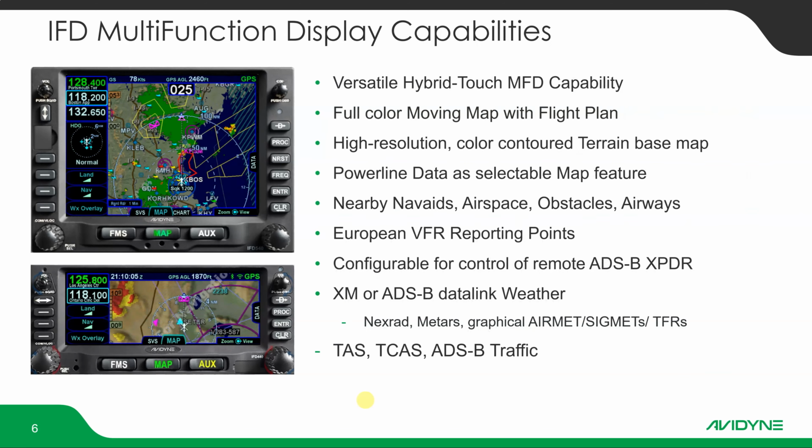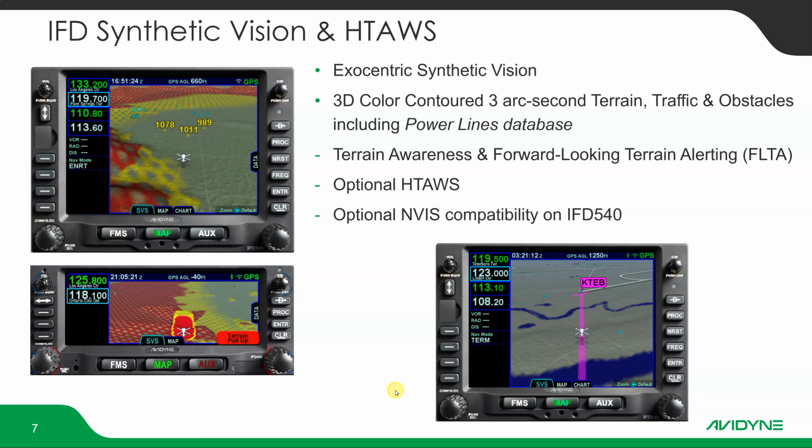I mentioned synthetic vision. You get the exocentric synthetic vision, 3 arc-second terrain data, traffic, obstacles, power lines, terrain awareness, this forward-looking terrain alerting like you see here. Notice it's a projection in time, whether you're going to collide with any kind of obstacle or terrain. And that's basically a TAWS function that's included in all IFDs. The IFDs do offer an optional HTAWS function as well as an NVIS compatibility on the 5 series.